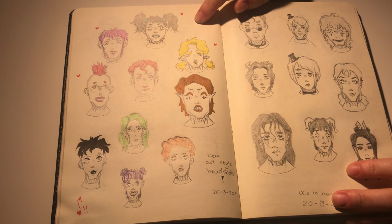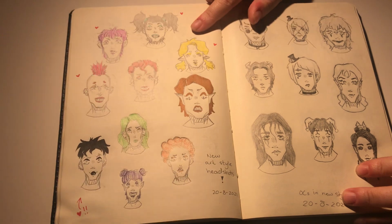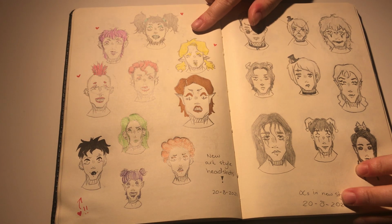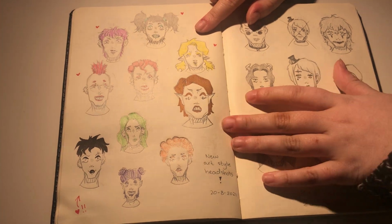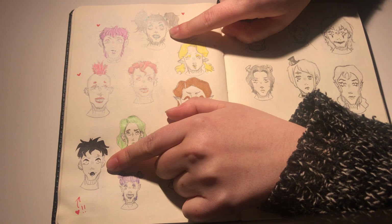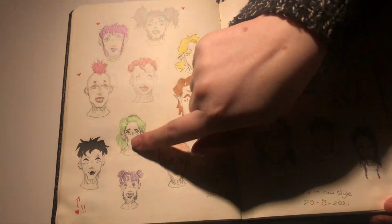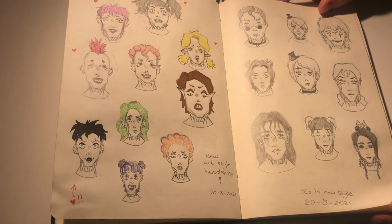Trying to mix what I like from their styles to kind of create my own style. I like this page quite a lot. Apart from a couple of them, I really enjoy most of these. I really love this one, and I really love this one. And then this one is fine. These two as well. These bottom three I don't like as much, but I like them a lot.